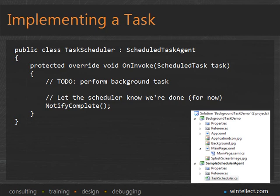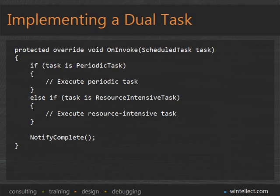Now, that onInvoke method is called regardless of whether you're a periodic task or a resource-intensive task. I mentioned a moment ago that it is possible for one task to be both periodic and resource-intensive. Here's how you do that. Notice the scheduled task parameter passed into the onInvoke method.